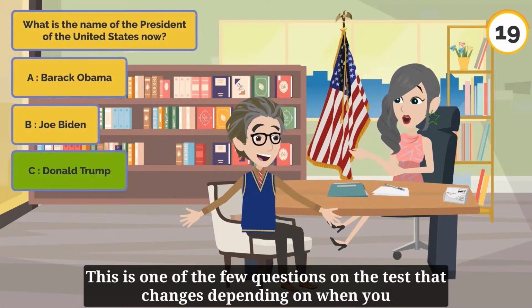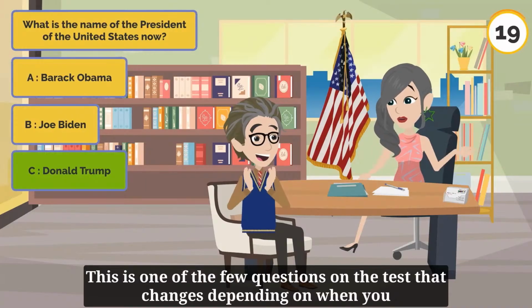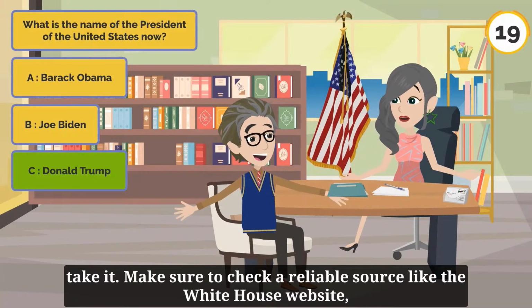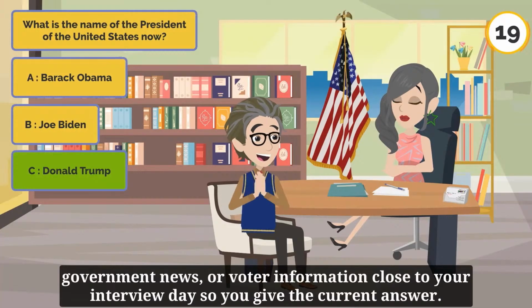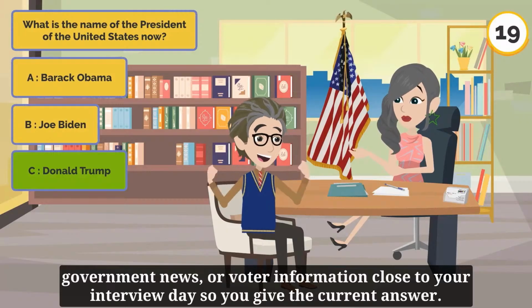This is one of the few questions on the test that changes depending on when you take it. Make sure to check a reliable source like the White House website, government news, or voter information close to your interview day so you give the current answer.